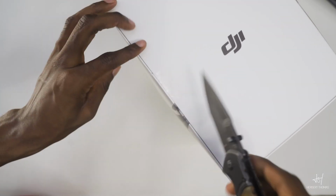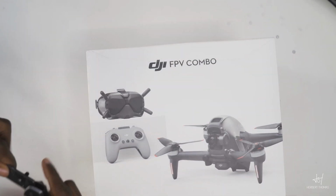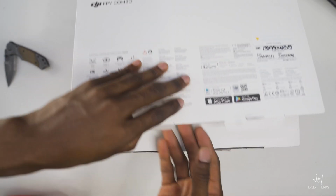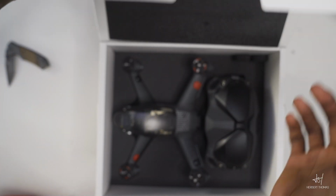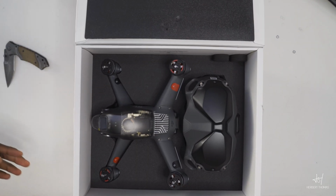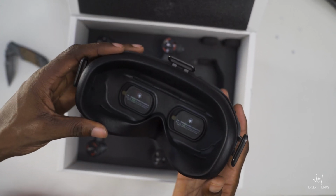Once you get all the plastic off and you release the tape from the sides that's holding it together, you open the box, and once you open the box, you will find resting in foam the DJI FPV drone and the DJI goggles, the version 2. So that's what comes with the DJI FPV. The goggles look really cool.